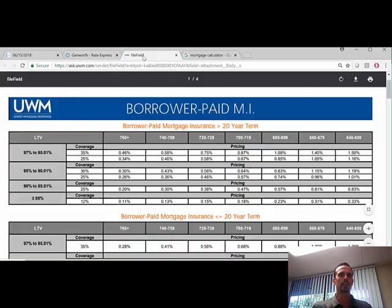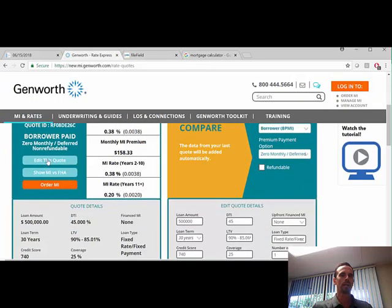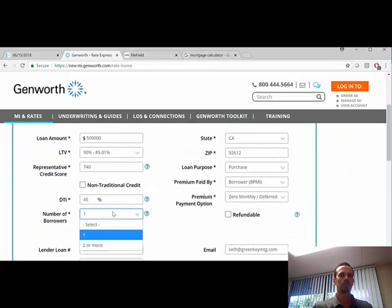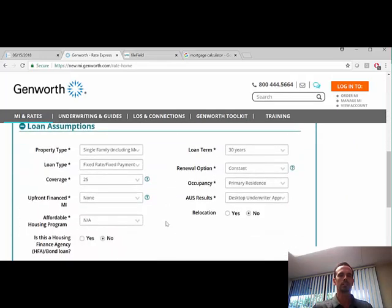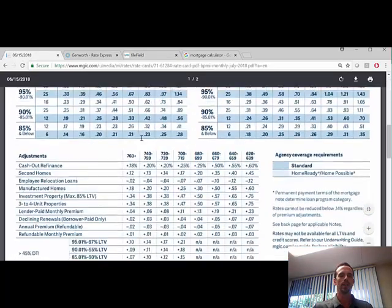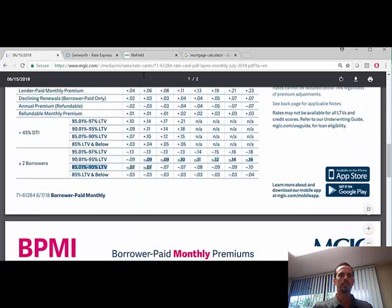So the 3.8 rate, again, is higher than what UWM offers, but let's go back and edit this quote. What if we do have two borrowers? Does that change anything? Like it does over at MGIC, where they have that break of 0.07.